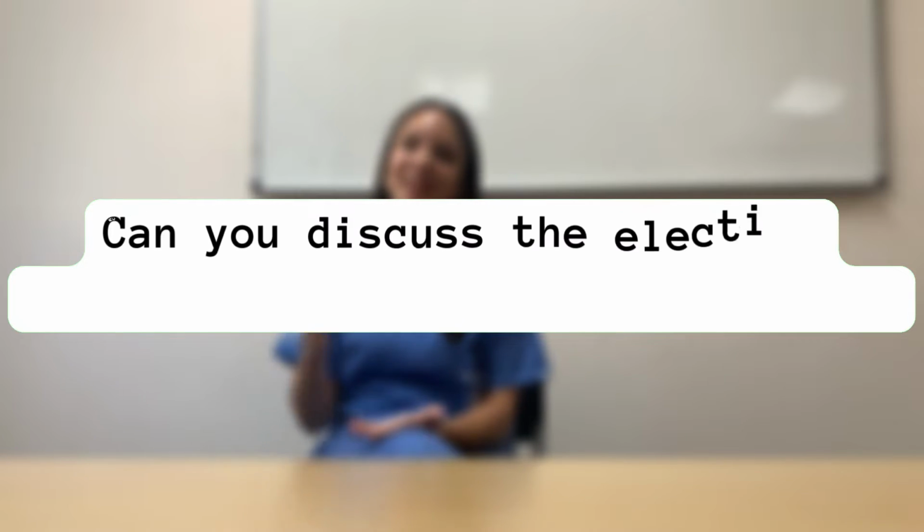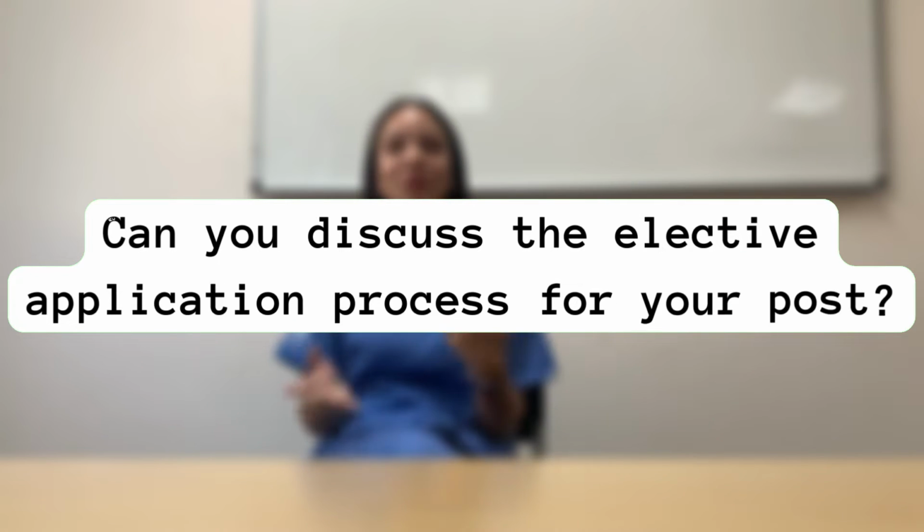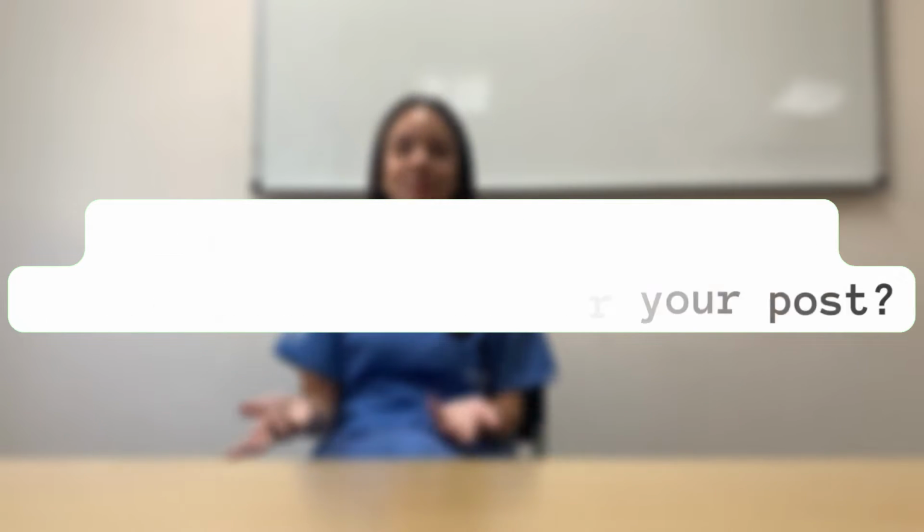Obviously, KZN is outside of the Wits circuit, so both hospitals I had to apply independently. And the process is that you contact the doctor, so you find a doctor that's working at the hospital you'd like to go to, and you send them an email requesting if you can do your electives there, and then they will say yes or no, and then from there you need to email the UKZN elective office. So basically they will guide you through the process.